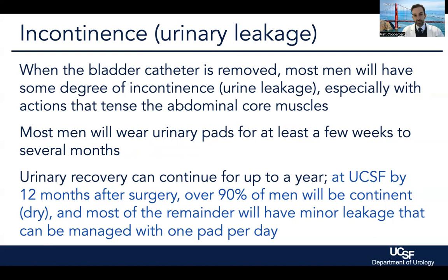The duration that you need to wear the pads can be variable. This depends on age, on the size of the prostate, on some technical factors during the surgery, and also on just the native length of the urethra and some anatomic factors, which are beyond anyone's control. So the duration is a little bit variable. Some men get their continence back quite quickly within the first couple of weeks. The average time is 2 to 3 months, but it can go on for up to a year before we say this is how life is going to be.